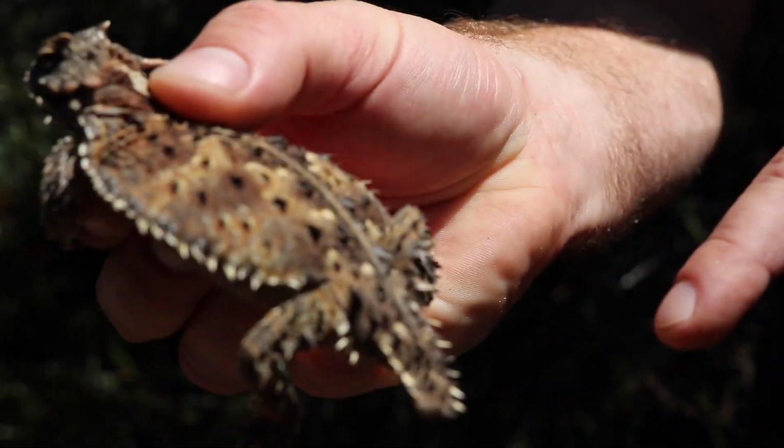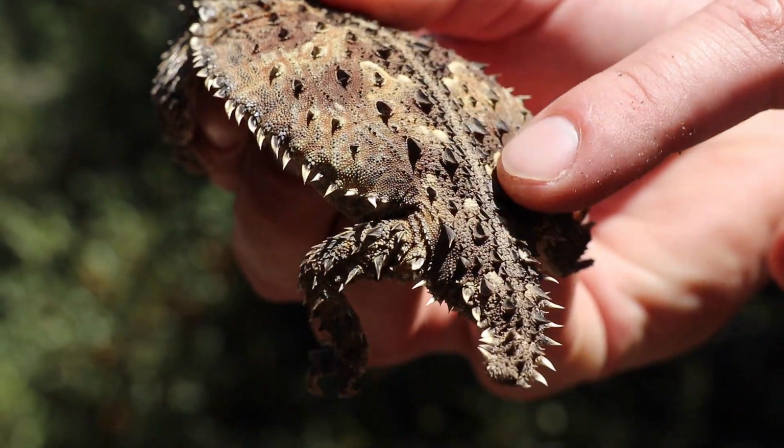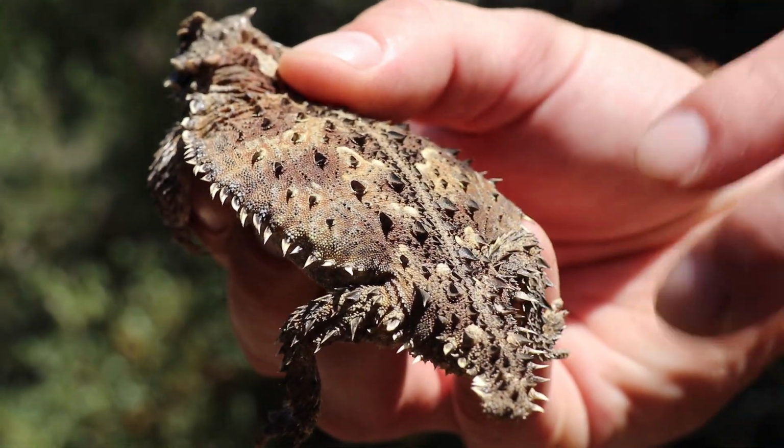As you can see, when we came up on him, he was sitting in a little bit of shade, a little bit of sunlight. That helps with this broken up pattern of different colors. It helps him blend in with that.